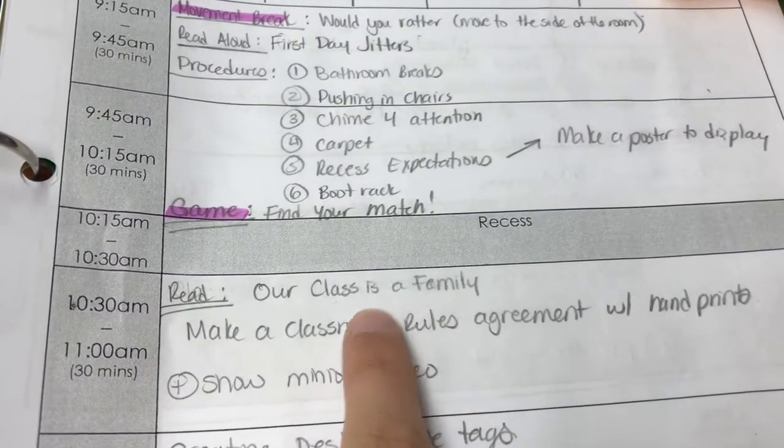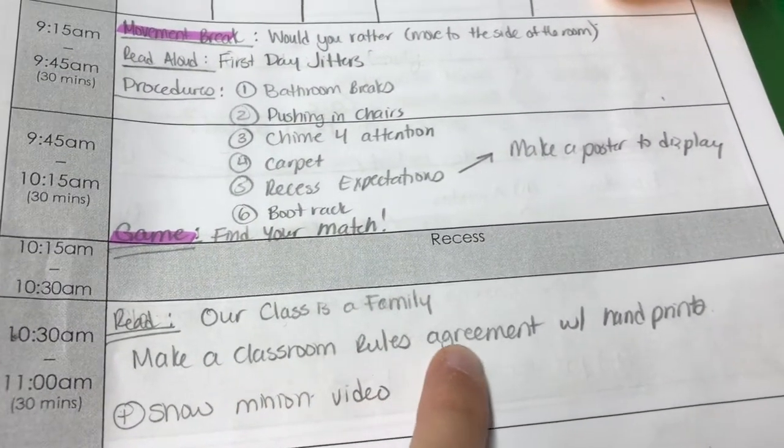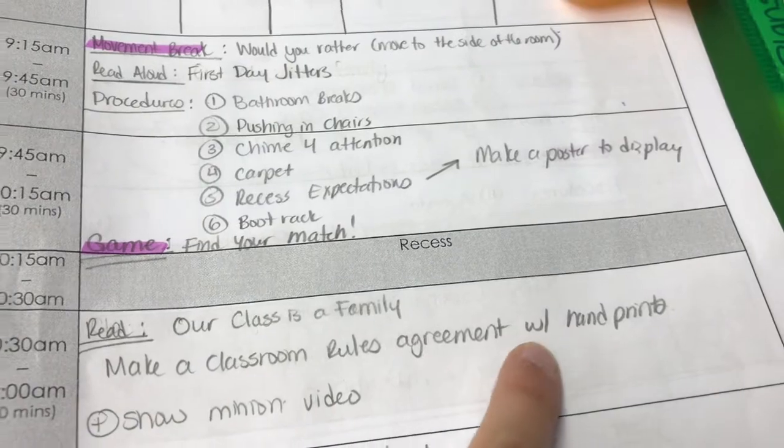We are going to do an activity where we make a classroom rules agreement with handprints. So what does that look like? When we sit down at the carpet to make our classroom rules, I'm going to ask the students to brainstorm what are some behaviors or things that you would like to see from me, from yourself, from your peers, and let's write down a list of classroom rules.